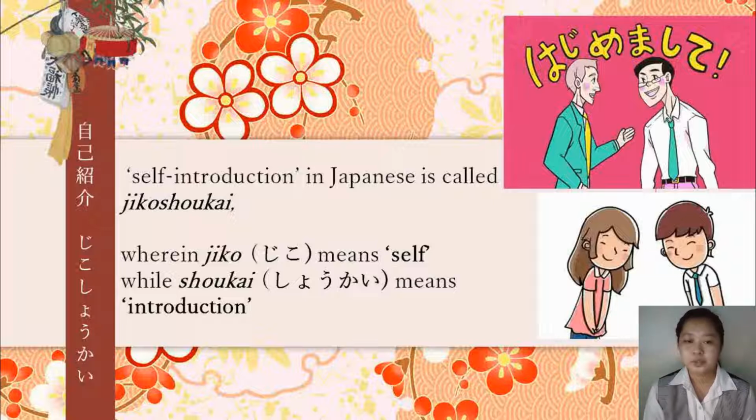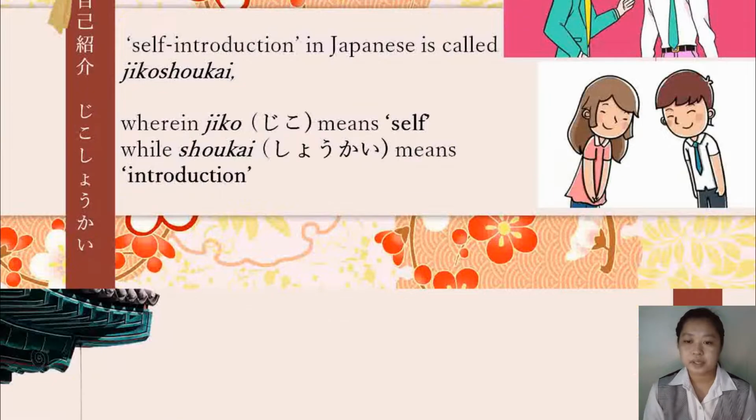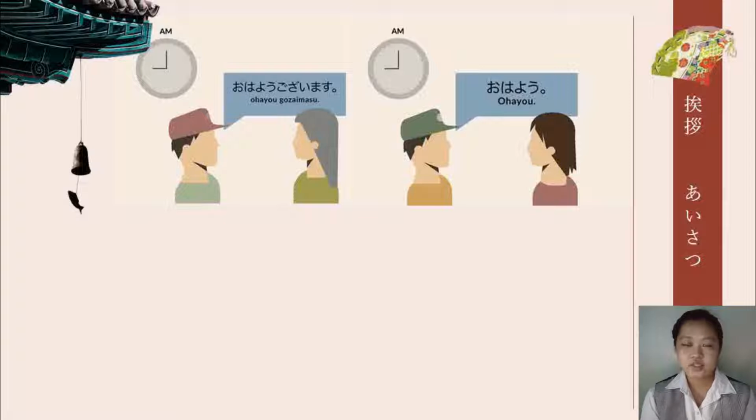It is very important that you start your self-introduction with the correct and proper greeting. Remember to do your greeting with a simple bow. Bowing is a sign of respect and politeness in Japanese culture. These are the greetings you may use in your self-introduction.